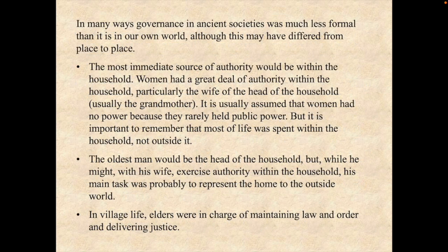In many ways, governance in ancient societies was much less formal than it is in our own world, although this may have differed from place to place. The most immediate source of authority would be within the household. Women had a great deal of authority within the household, particularly the wife of the head of the household, usually the grandmother. It is usually assumed that women had no power because they rarely held public power or public office. But it is important to remember that most of life was spent within the household, not outside it. Also to remember is that most men did not have a lot of power either.